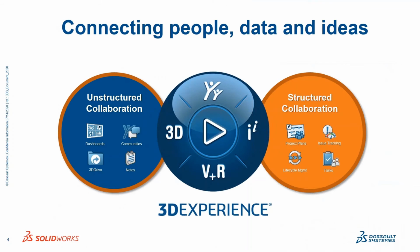And with that, we are bringing together people across an organization, data, as well as design ideas. And our 3D Experience platform, a cloud solution, is uniquely positioned and purpose-built to make that happen, to bring together unstructured collaboration as well as structured collaboration methodologies, where many people in an organization can come together and share information seamlessly through technologies such as cloud file sharing, similarly to what you might be using today in some cases, but also combining that with the ability to dashboard information and to leverage communications through communities. That's all unstructured. And we have, as you'll see today, some solutions to offer to address some of the challenges that might come with that.